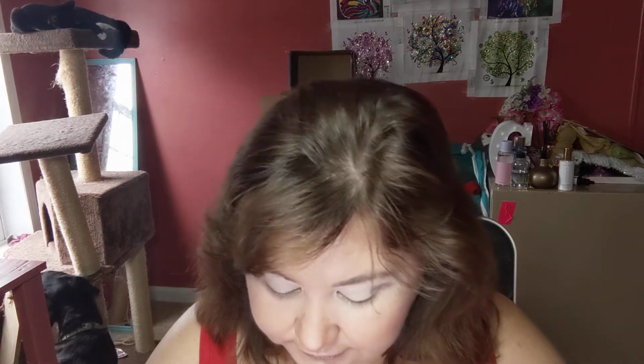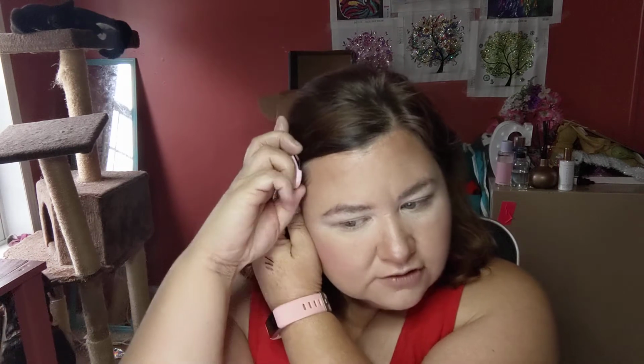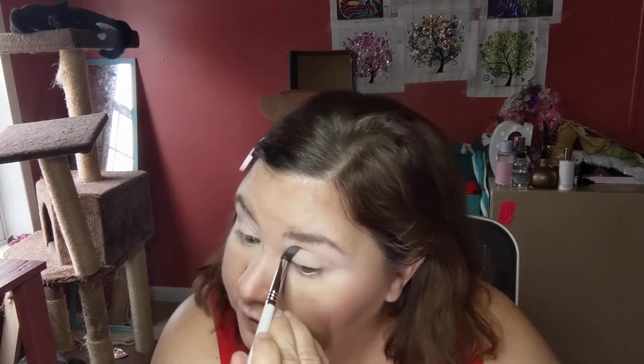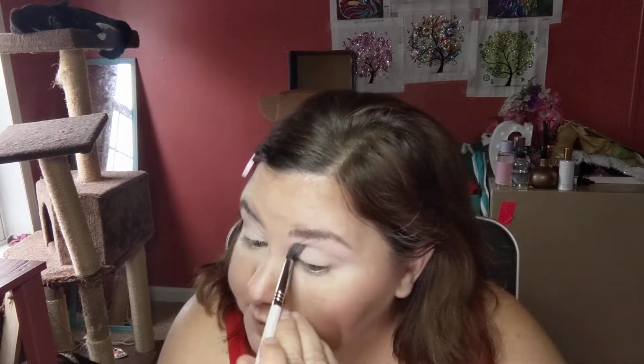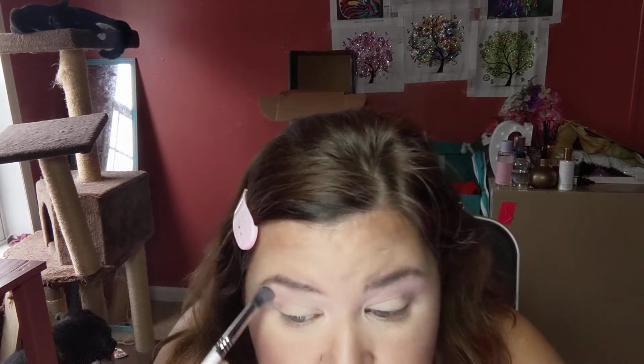Let's try this Innocent shade, because I just want to go above my crease. Fancy. Oh, that's a perfect, sweet color for above my crease. Pretty, so pretty. I don't even know if you guys can see it, but it's pretty.